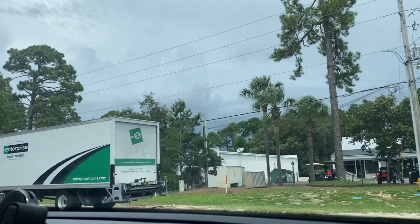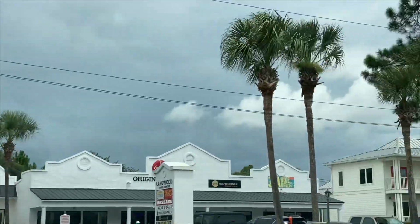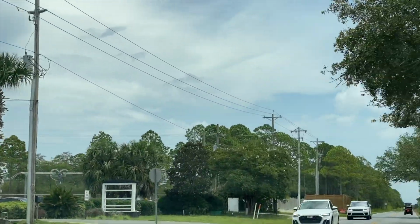Day got cut just a little bit short because of a storm that was rolling in, but that's typical Florida. I feel like it goes from super sunny to stormy in just like a matter of 10 minutes. So we just went with it and figured it was better to be safe and go inside instead of trying to see if we could beat the storm.